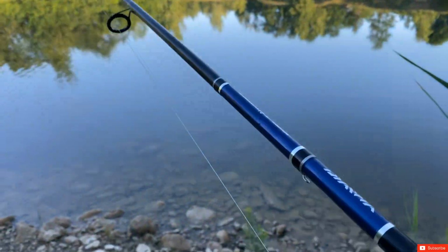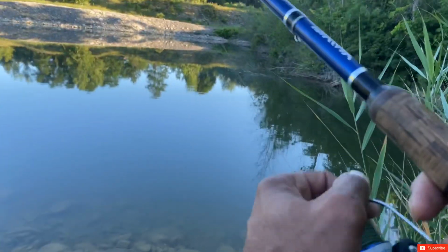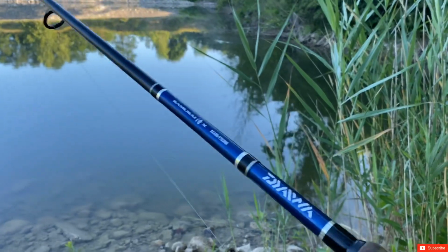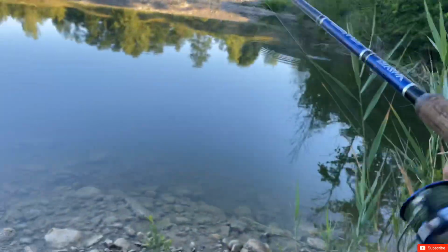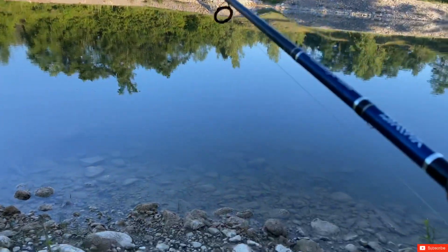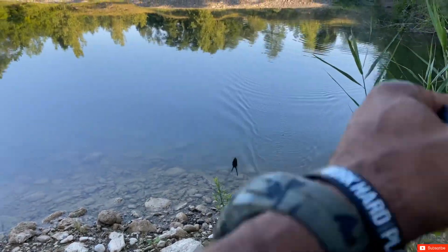All right, let's throw this Googan Squad frog. See if we can get a bite. I've never fished a frog here. I've never seen frogs. I've heard them. I got him, y'all. Oh, no, I don't. Oh, my God. I even tried to sit there and let him take it.